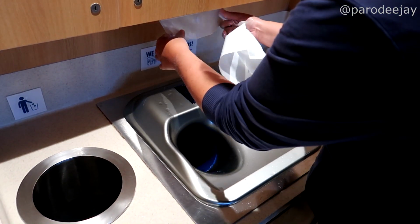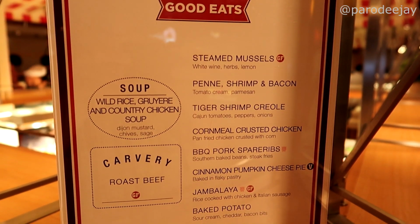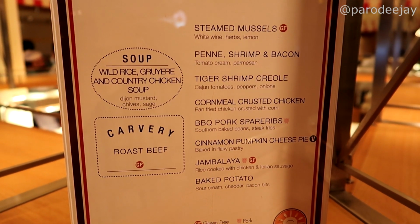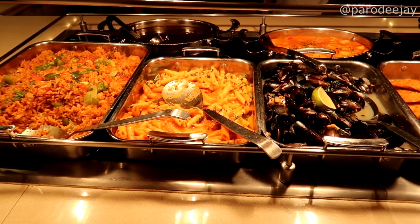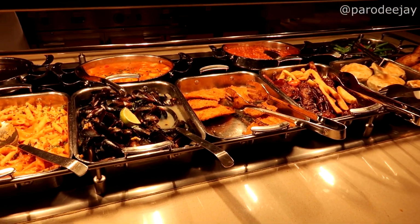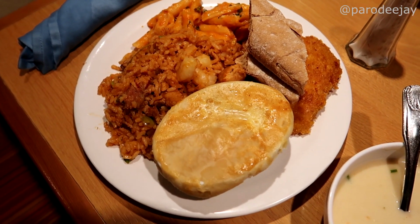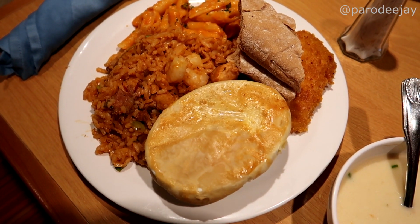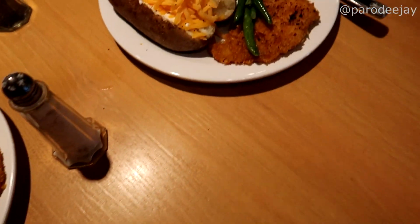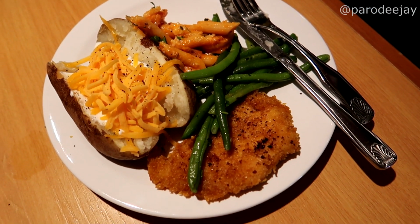Sure. Okay. Cool. Yeah, this is actually a lot of the same stuff that's in the dining room right now. Steamed mussels, paella shrimp, tiger shrimp creole. Yeah, the barbecue brontosaurus spare ribs. This is the same stuff. Yeah, we've got jambalaya, paella with shrimp, mussels, chicken. Pretty good looking. My plate is like a sea of orange and craziness. I got a pumpkin cheese pot pie, basically. Some jambalaya, pasta, bread, chicken, that Gruyere soup. You got a full baked potato with green beans. Yours is much more colorful and composed. The green beans help, yeah.